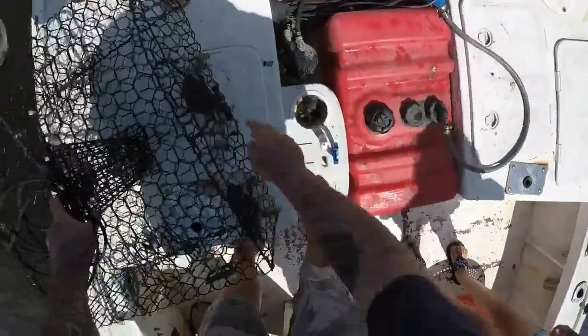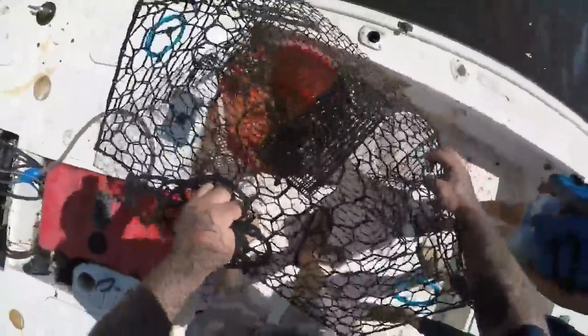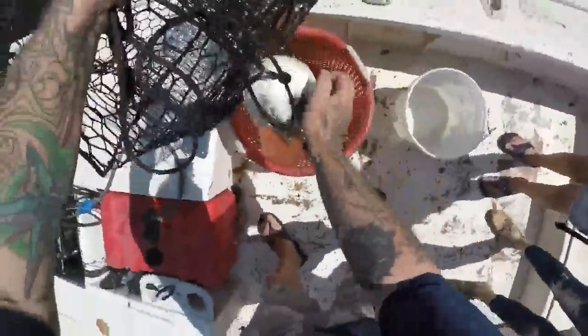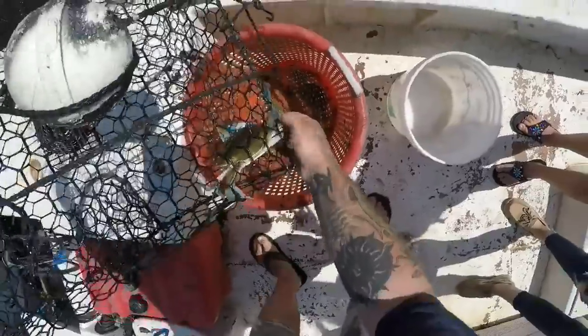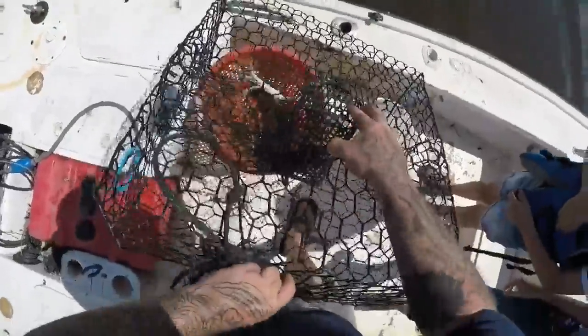All right, watch out, girls. Alrighty. Really cool. Ooh. Those are nice looking crabs too. I can't complain about these. Nice looking crabs. All right, come on. Come on, crab. Don't break the crab. There he is. Awesome. All right, let me get this rebaited and put back out.